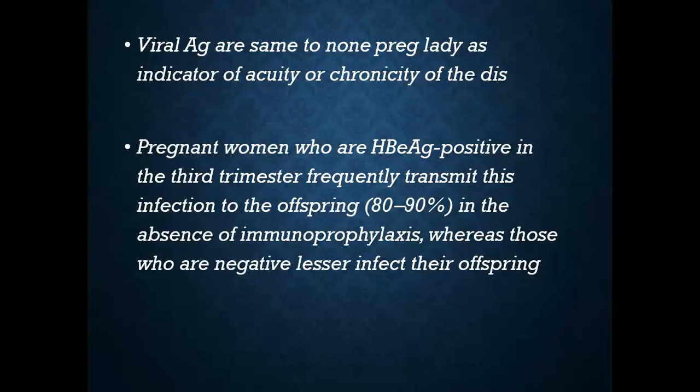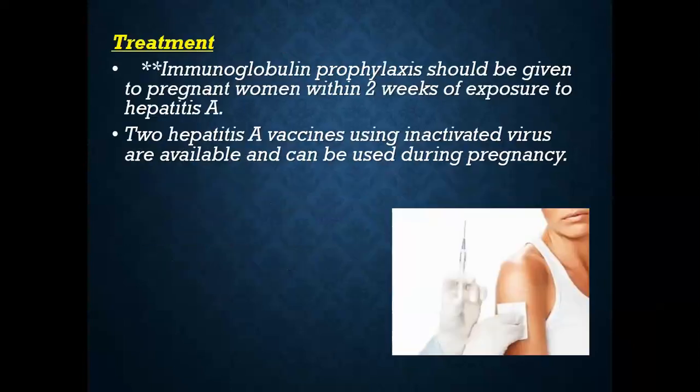Pregnant women who are hepatitis B antigen positive in the third trimester frequently transmit this infection to the offspring, to her fetus, in about 90% of cases in the absence of immunoprophylaxis, whereas those who are negative infect their offspring less. So if I find the hepatitis B E antigen is present, I may expect that the fetus is 90% infected.